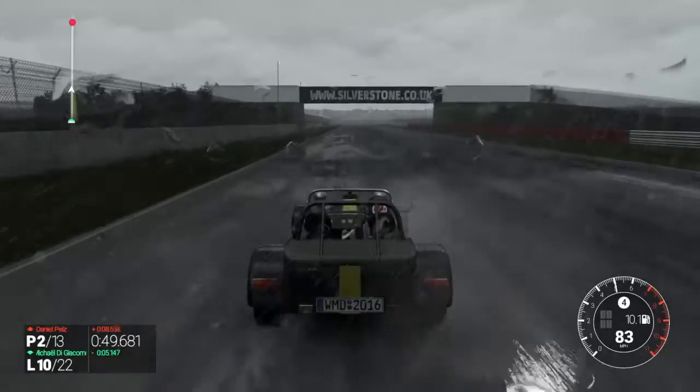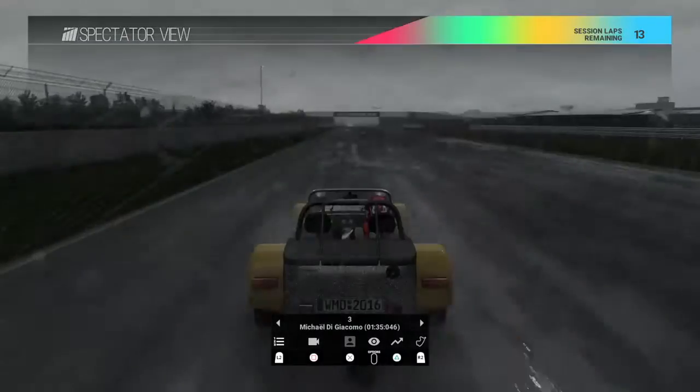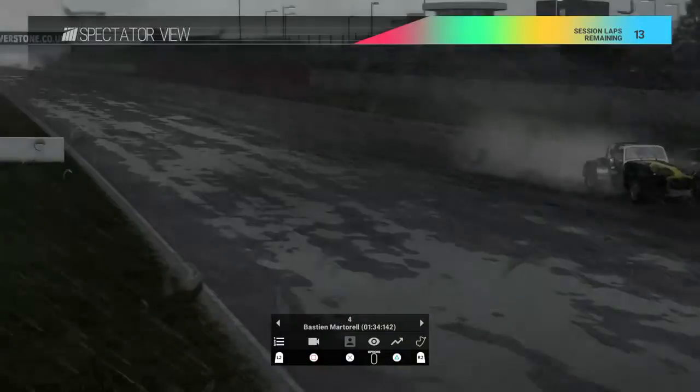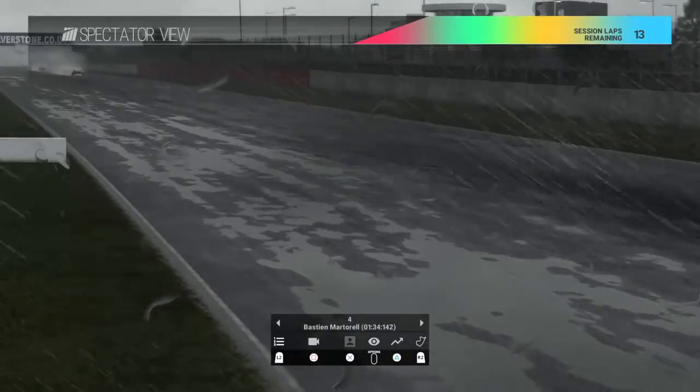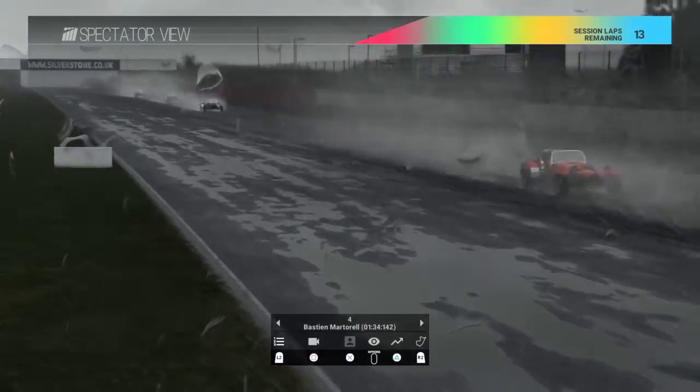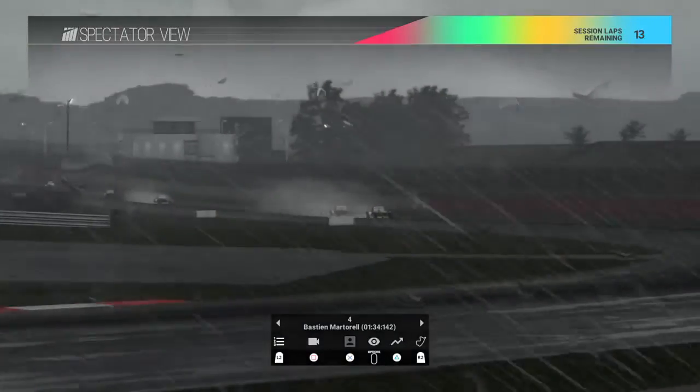So the second has a 5.1 second gap over the third. Third has a 0.2 second gap over fourth, which is Bastian. And Bastian will try now, with all his might, to get past. He has got the slipstream right ahead of him here. Slipstream is enabled. DRS isn't though in these cars.